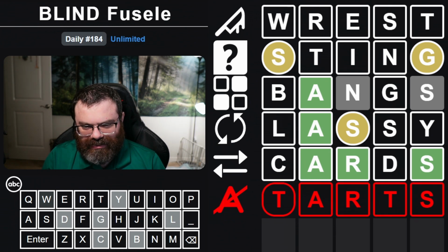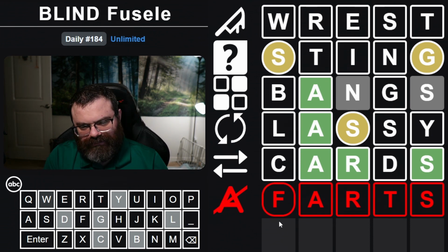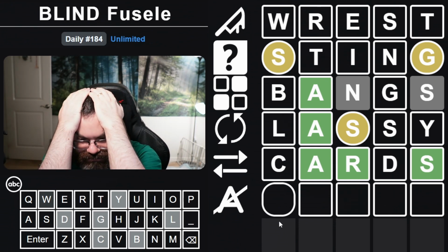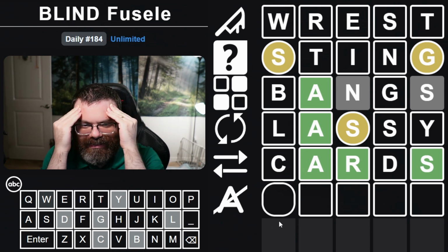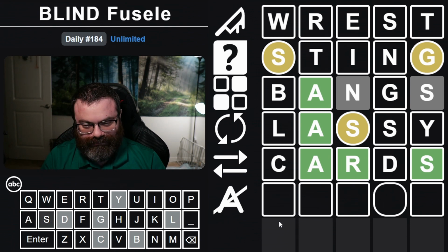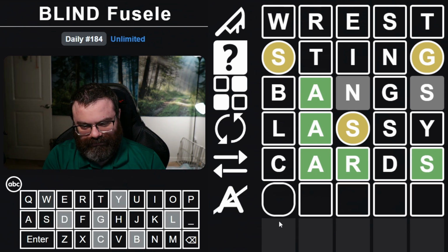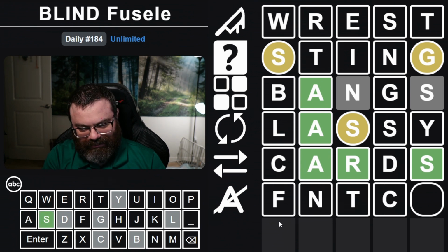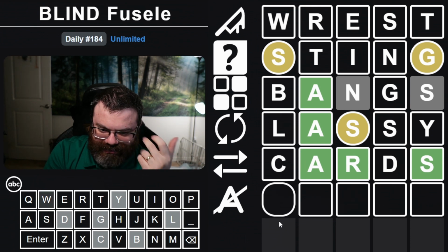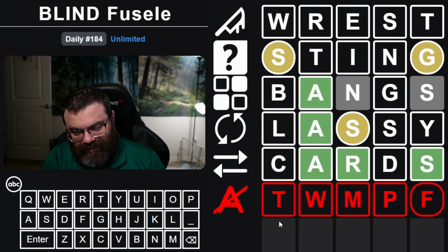So we got tarts. No. Parts. Oh, it's not telling me which are words because of the no vowel clue. This is a really unfortunate place to have a no vowel clue. I didn't think no vowel clues could happen this late in the game. Fanatical. I don't know. We don't need the C or L. Okay, I'd like to know tarts. Oh no. So we should start with T actually. Tarts, warts also. Marts, parts, farts. That's not a word.